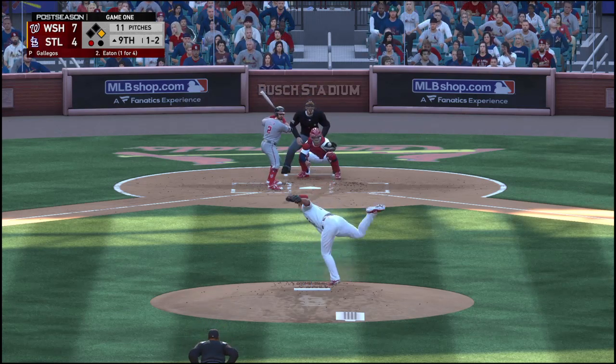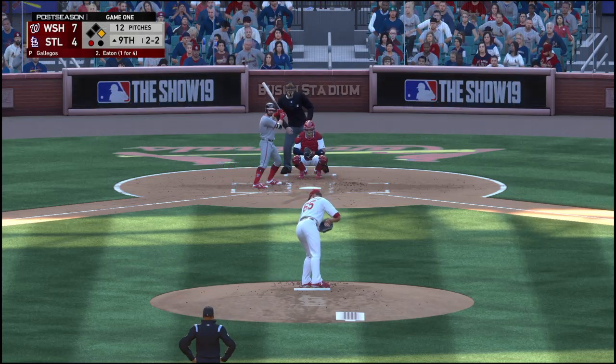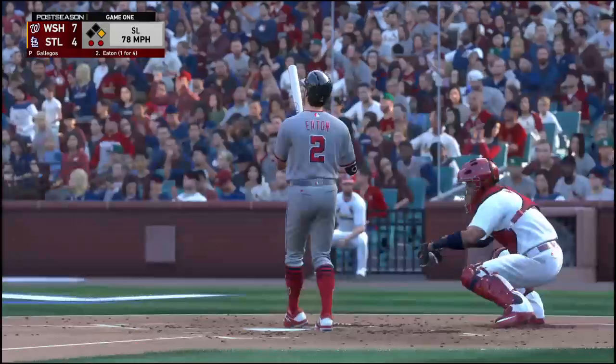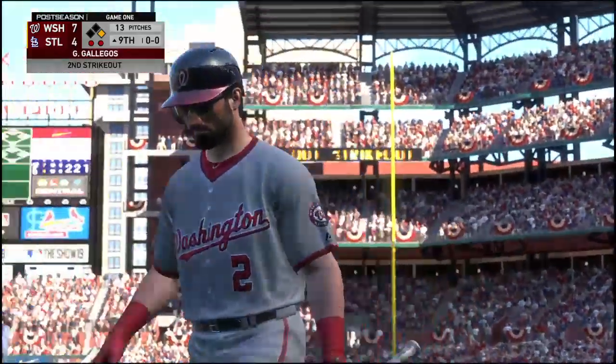And it's a ball and 2 strikes to Adam Eaton now. And he lays off the fastball away, so it's 2-2 now. A great pitch there as he couldn't get extended on that one, and he's down on strikes for the 2nd out. That was a nasty looking slider that time.